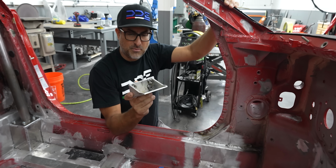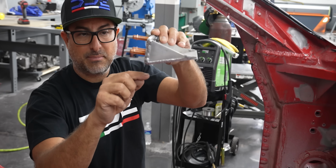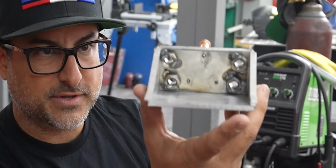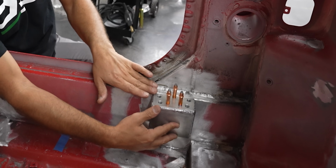So here's the front boxes that we trimmed down quite a bit. How we had them before, they were about an inch longer. So we chopped them down, cut the sides down. You can see the backing plate in there with the nuts that are welded to it. So that's basically gonna go in this area. That will get completely welded to the chassis.